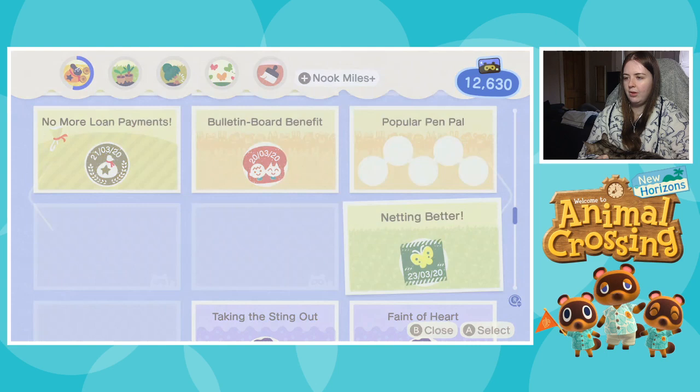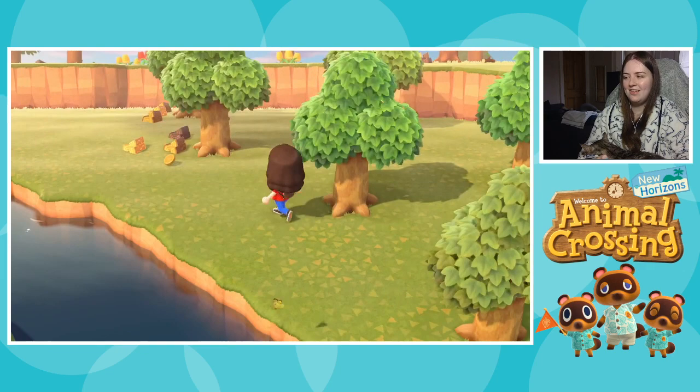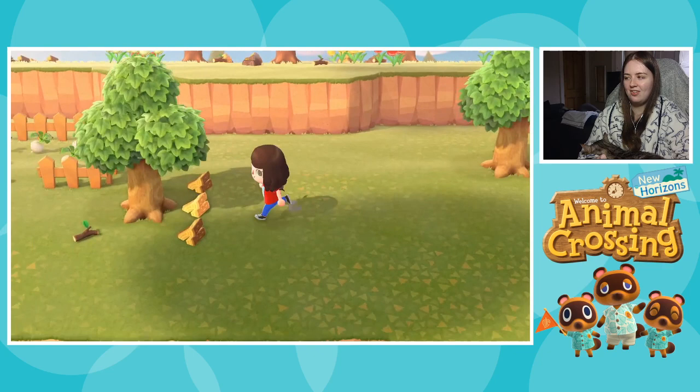It's so impressive when someone can catch 5 wasps in a row. So impressive in fact that you'll earn some Nook Miles if you can do it. And I did it. It wasn't intentional, I didn't know that existed. I haven't been looking up the Nook Miles challenges. So that was a nice surprise. Good to know that I'm getting better at catching wasps because the first day I got stung a couple times. Not ideal, but definitely getting better.